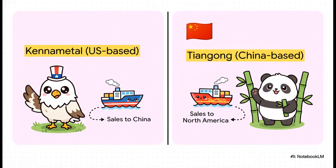And putting them side by side like this, well, it just makes the dynamic crystal clear. Both the US-based company and the China-based company have their home country as their number one market, but both are deeply international. Kennametal's third biggest customer is China. Tiangong's third biggest is North America. It's a two-way street. It really is.